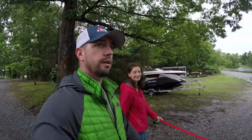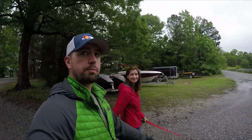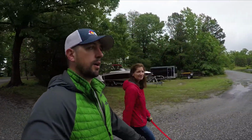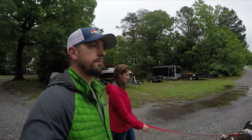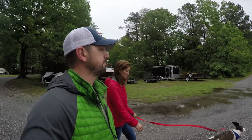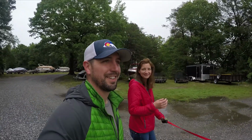It's really quiet here. It's pretty. There are quite a few, looks like permanent sites. And they have some cabins here. Real nice, they look like they're pretty new. This is right on the, I'm going to say it wrong, Piankatank River, which goes into the Chesapeake Bay.